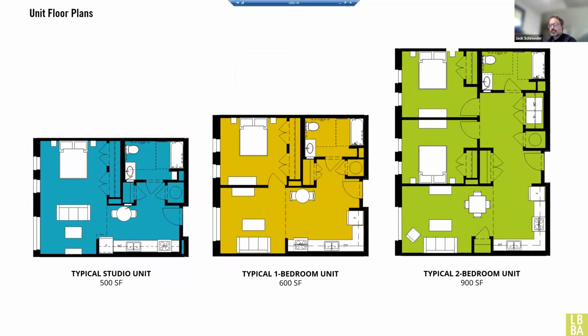These are our unit layouts. The layouts were fairly simple. I mean, they're accessible, universal design as it relates to bathrooms and kitchens. But I think the main thing to note here is simplicity of layout again, like the public spaces. You're along straight walls here.